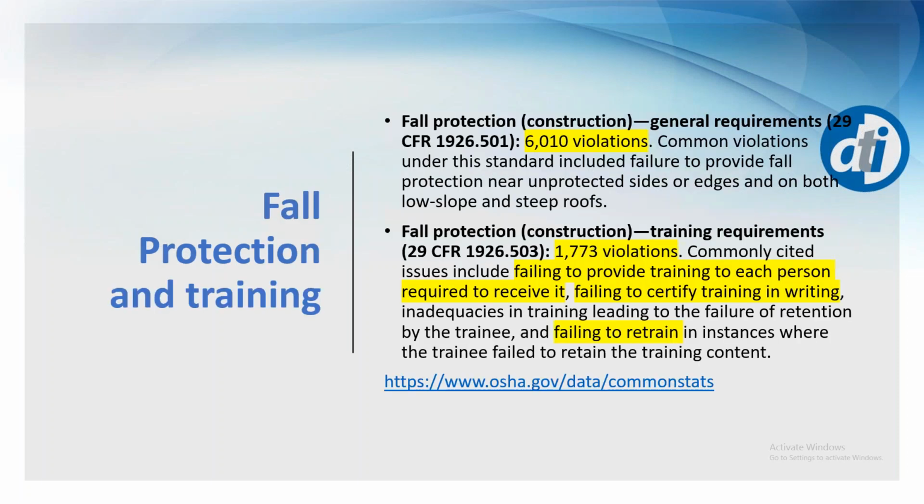So one of the things we did in preparation here, we looked at the OSHA website and looked at what were some of the most cited incidents in 2019 and where could technology play a part in maybe eliminating or minimizing some of those citations. So top of the list for the last 3 or 4 years was fall protection citations. You can see there over 6,010 violations, and further down the list, but still in the top 10, was fall protection and training requirements with 1,700 violations.